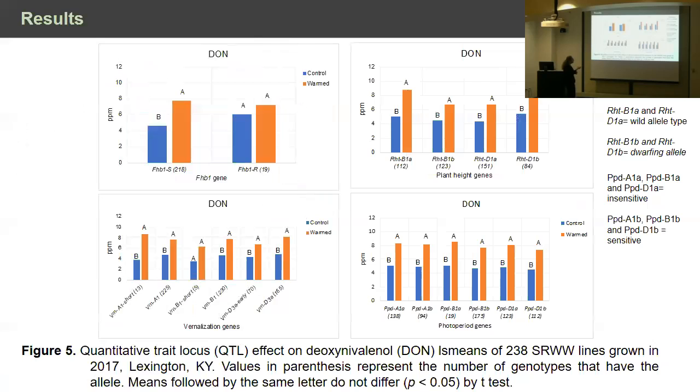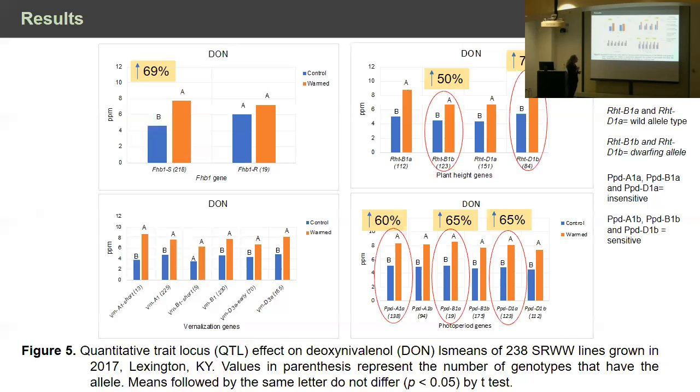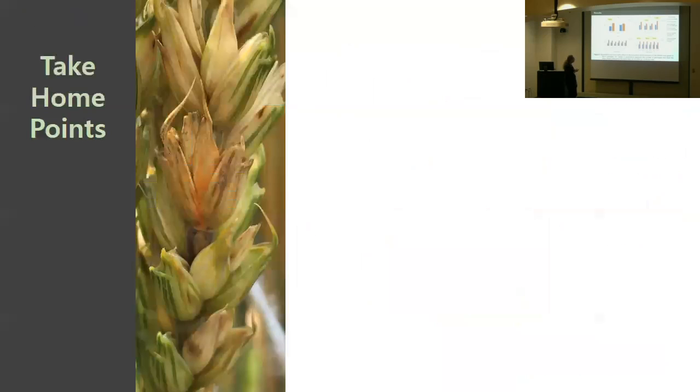For example, for the height QTL, the increase was 69%. For the reduced height alleles, we see that the warm treatment increased disease by 50 and 78%. We have more disease in the warm treatment. And similarly here for photoperiod, we also see an increase in DON levels in the warm condition. So overall, the warm treatment was more efficient or caused more disease than in the control.